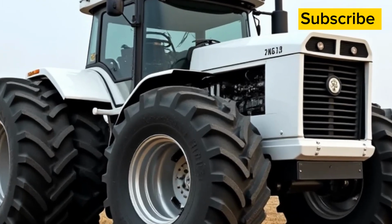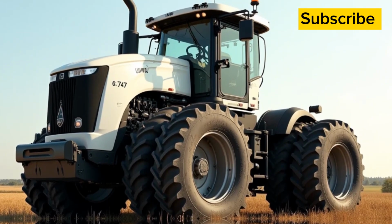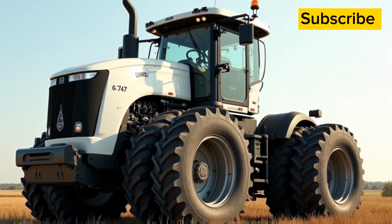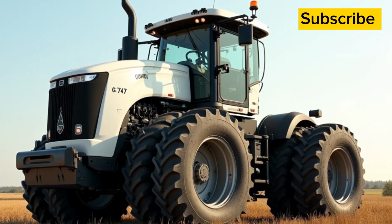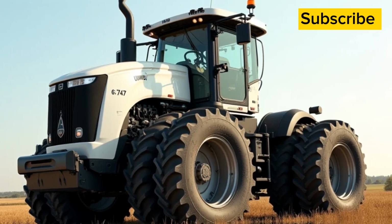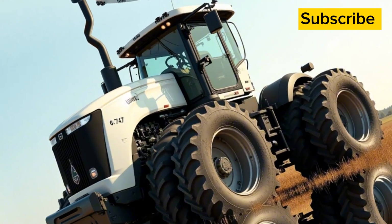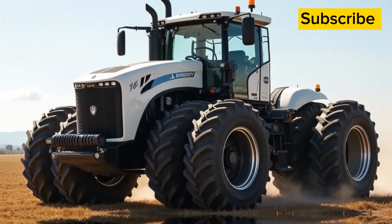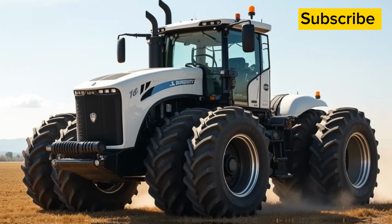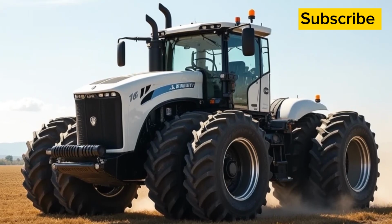Transmission and performance. The Big Bud 16V-747 features a CAT TA22 6-speed power shift transmission, allowing smooth gear changes. It can reach a top speed of 8 miles per hour, 13 kilometers per hour, which is sufficient for heavy-duty field work. The fuel tank holds 1,000 gallons, 3,785 liters, of diesel, providing extended operation hours in the field.